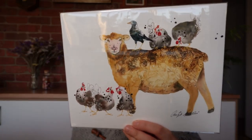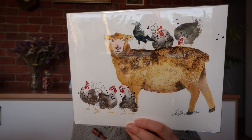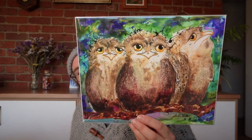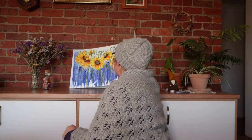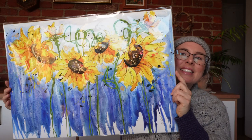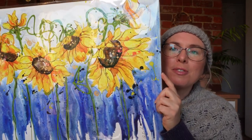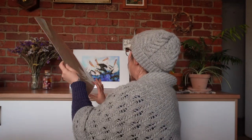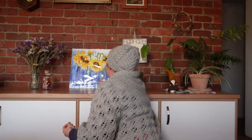And some prints. So the sheep with the chickens. I was just like, oh, that's our farm. And I couldn't go past the tawny frogmouths. Oh, look at them. So cute. And we also got the beautiful sunflower print as well. And she goes over the prints with the gold paint. So pretty. And we got some pelicans for my mum who loves pelicans. So that will be going off to mum to give her for her birthday, which we haven't seen her since her birthday.